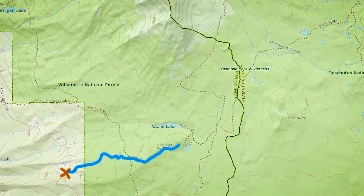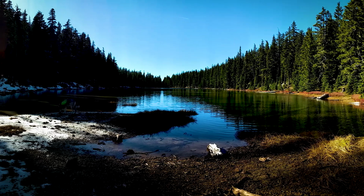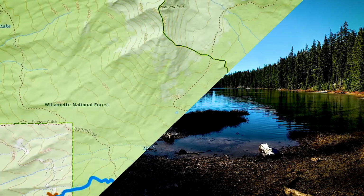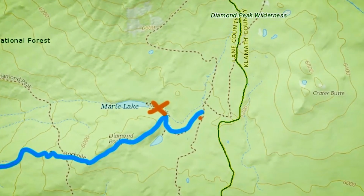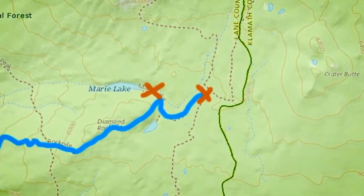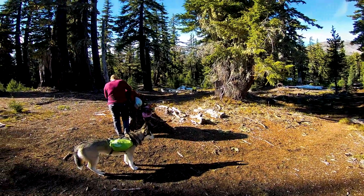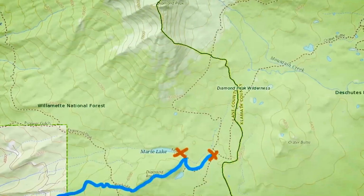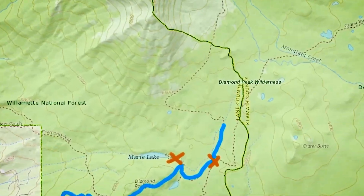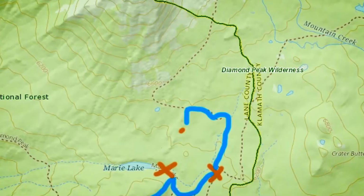We backpacked along Diamond Rockpile Trail and stopped at Marie Lake, which would be a good campsite if it weren't so far from the summit. We kept on the trail and then met up with the PCT, which goes north to south. After reaching the PCT, we went along it for a while looking for a good spot to camp. I had planned on camping at a creek, but that had dried out at this time.